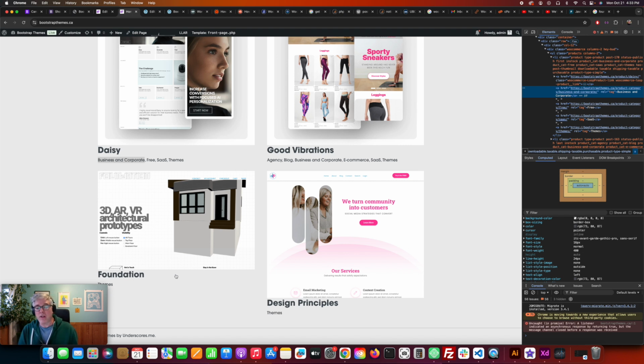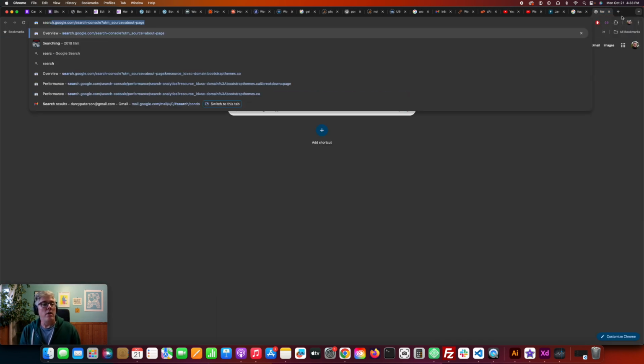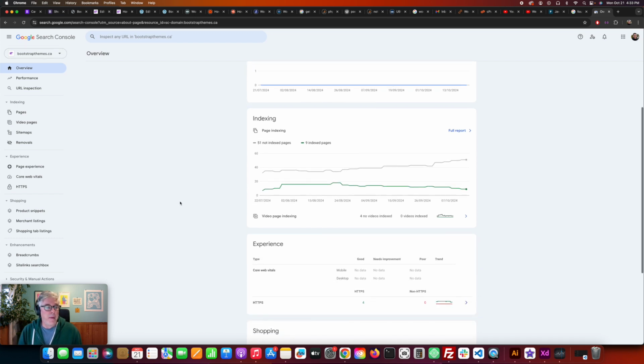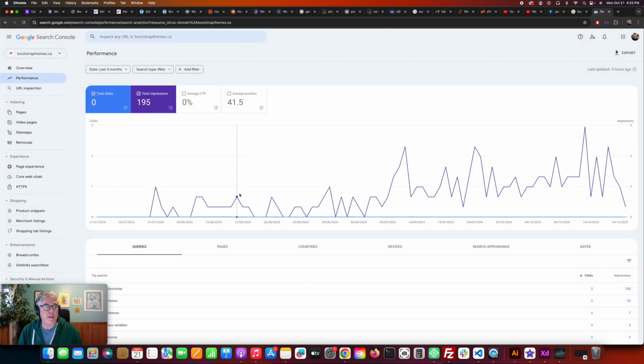Now I've already actually had Google Analytics set up for this site this whole time, and it's not really getting traffic, but it is being indexed. So I'm just going to show you on the Google Search Console. If I go to this website, bootstrapthemes.ca, and I look at its performance, you can see here the performance in the last 3 months, and it's gotten a total of no clicks, 195 impressions. So it's been seen, but nobody's actually clicked on it yet.